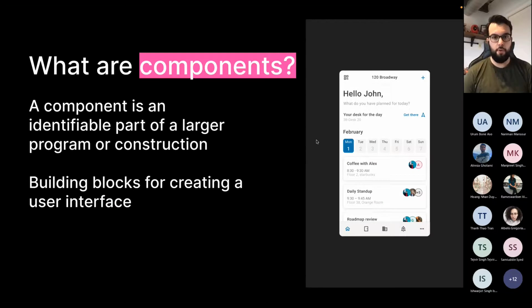So for those who don't know what a component is, a component is a part of a program or a construction, and it's really building blocks. It's how you create a screen. It's how you create a section. It's often things that are reused, and they could always have the same style or same look, and it's to also create consistency.